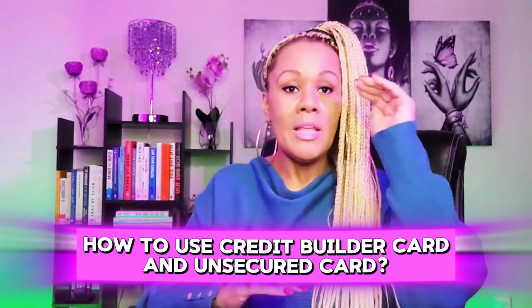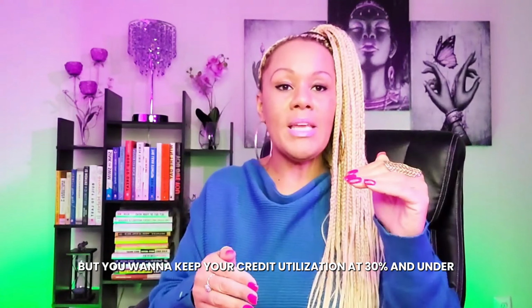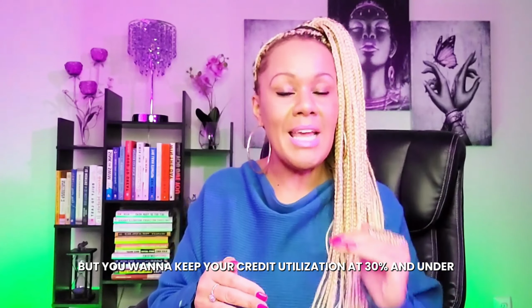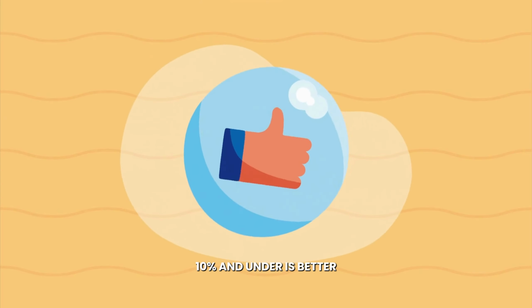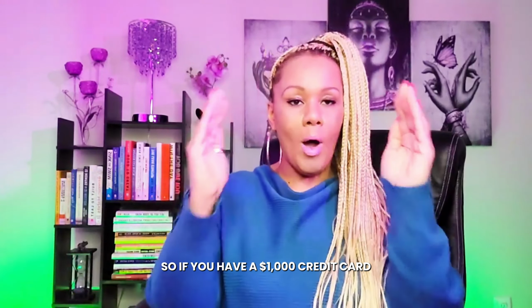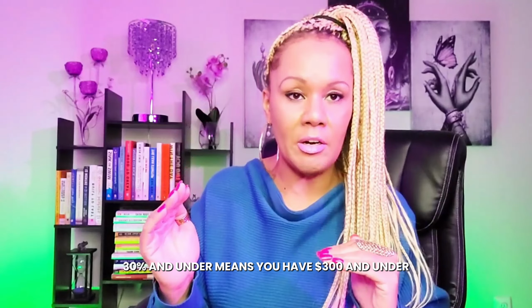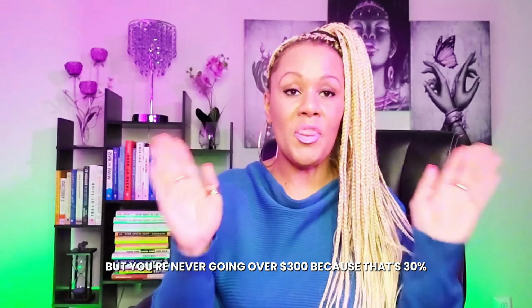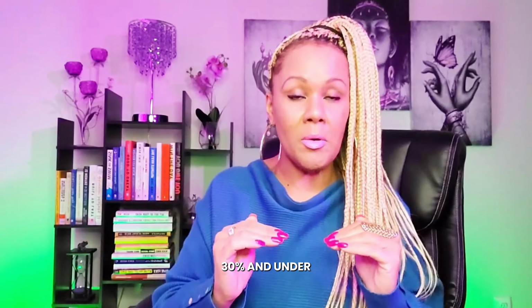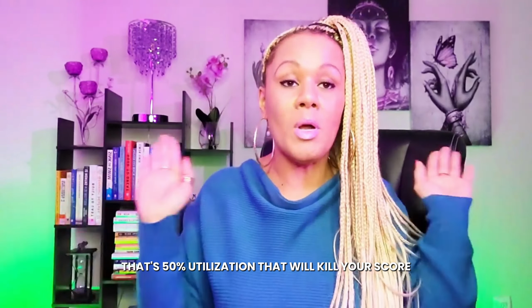Now, how to use the Credit Builder card and even the unsecured cards. Guys, you want the card to get added to your credit report, and you want to use it, right? You don't want it to be stagnant, but you want to keep your credit utilization at 30% and under. 10% and under is better. You are not maxing out this card. That would literally tank your credit score. So if you have a $1,000 credit card, 30% and under means you have $300 and under. $200 on your card, $100, but you're never going over $300 because that's 30%. 30% and under, okay? If you have $500 on a $1,000 credit card, that's 50% utilization. That will kill your score.